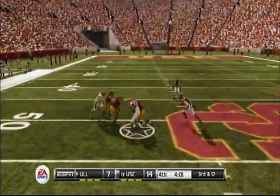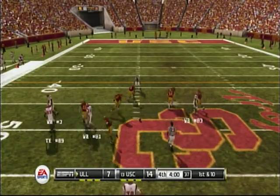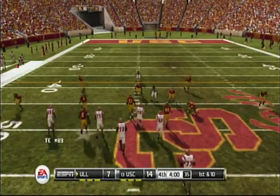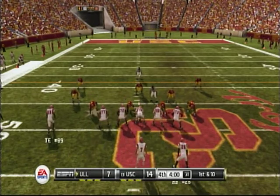He's got it with room to run. And they tackle him at the 48-yard line. Huge play for both the quarterback and receiver. But it all starts with the big fellas up front who provided the time to get the quarterback a chance to throw.